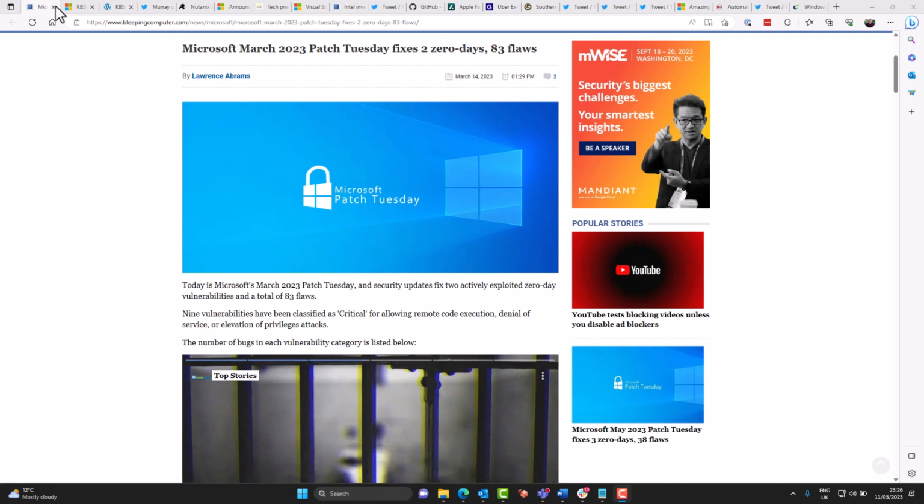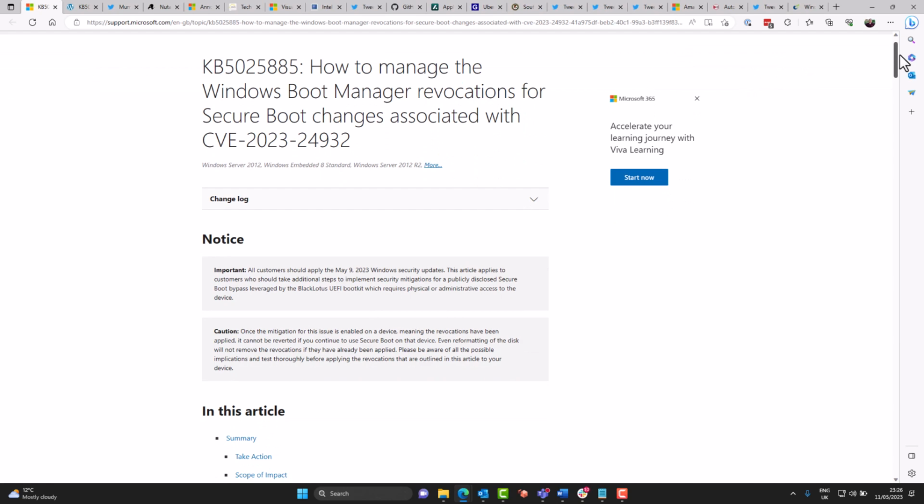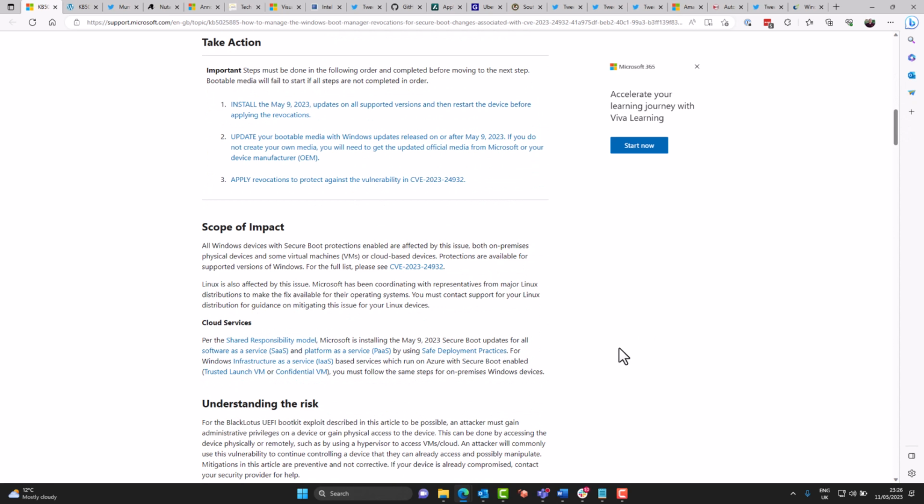But the biggest story from this month's Patch Tuesday, in my opinion, is the secure boot vulnerability that reportedly could allow an attacker with physical access or admin rights on a target device to install a malicious boot policy that could see an attacker installing a UEFI bootkit, which can be invisible to security software as it loads during the initial boot phase. Unfortunately, as I said in the headline, customers will need to do more than just install this month's Windows updates to be protected from exploitation using this vulnerability, as the update merely provides configuration options to help protect you, but these options are disabled by default.